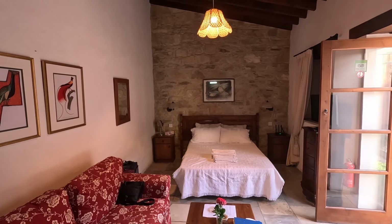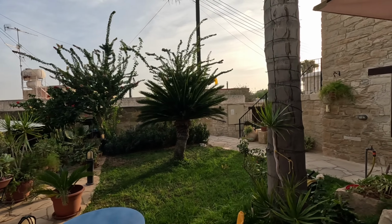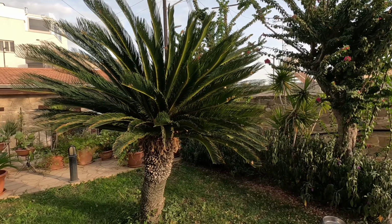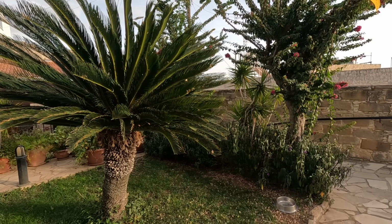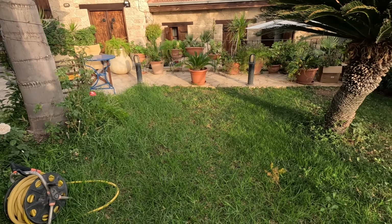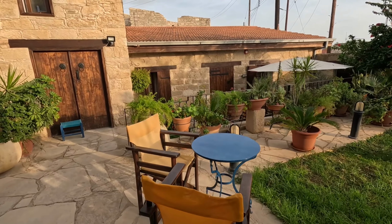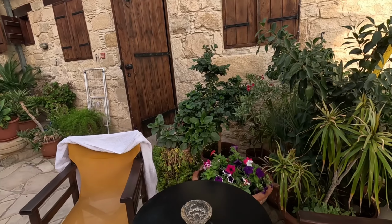Isn't that lovely, guys? Look at that palm. That's a very slow growing palm, guys. Let's just show you this. There it is. Can you see that? That's quite old, that palm. I reckon that's about 10 years old at least. Beautiful plants everywhere. Amazing pots. Oh, there's even a lawn. How about that? Let's go around here. Yeah, look at all these lovely plants in the pots. Look at that one.